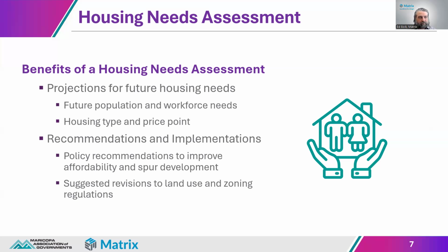Like, how is the zoning performing? Do we have enough land zoned for the types of residential desired to support the job mix, and all these different factors? And by doing this assessment, it can unearth a lot of valuable information to give you guidance on how you want to move forward in your communities to address the housing issues, and what types of housing might be necessary in order to support that.